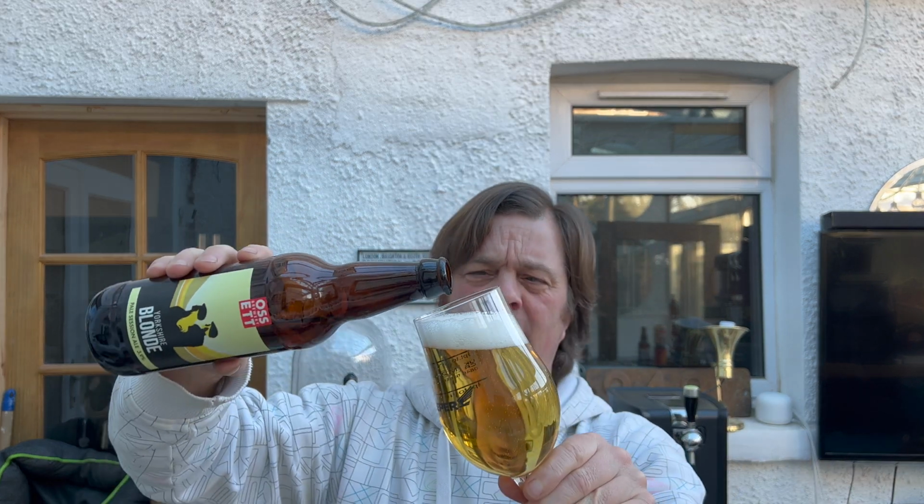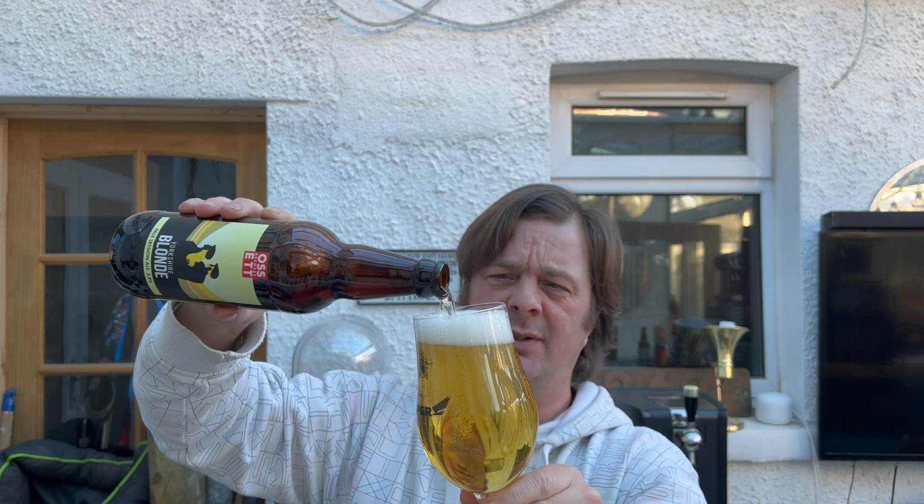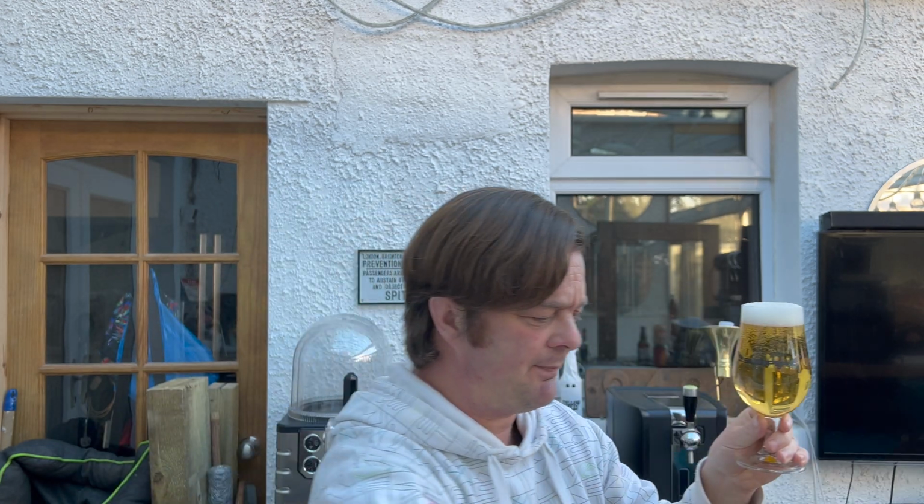So naturally I went down the beer aisle because I've heard that Morrison's do a lot of regional beer. And yeah, this was in there, and I thought, well, let's pick it up. I've not had an Ossett beer. The last Ossett beer I had was their treacle stout, and I really liked that back in the day. That must have been 10 years ago now.